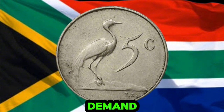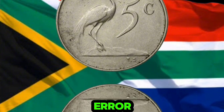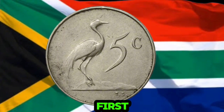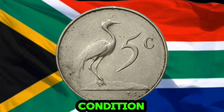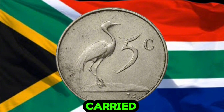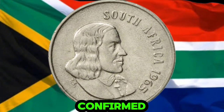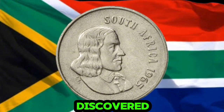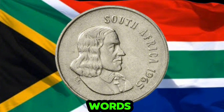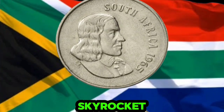So, how did a simple 5-cent coin end up being worth a staggering $6 million? It's all about demand, rarity, and the extraordinary nature of the error. When one of these coins first appeared in an auction, numismatists were astounded by the pristine condition and the unique error it carried. After intense scrutiny, experts confirmed that this coin was one of the rarest coins ever discovered in modern times. As word spread through collector circles, the value began to skyrocket.